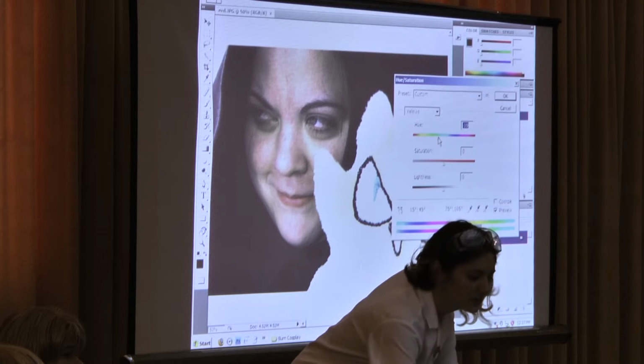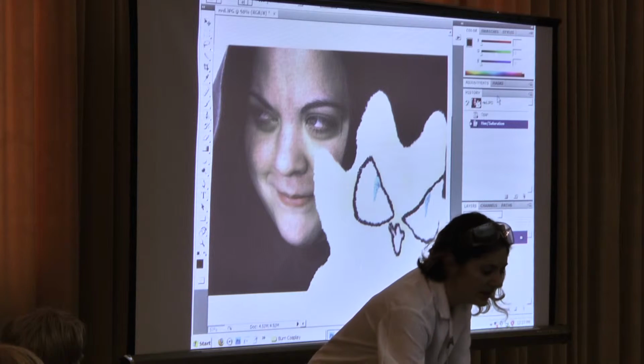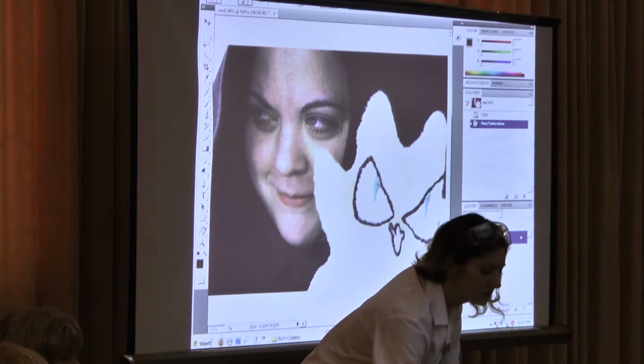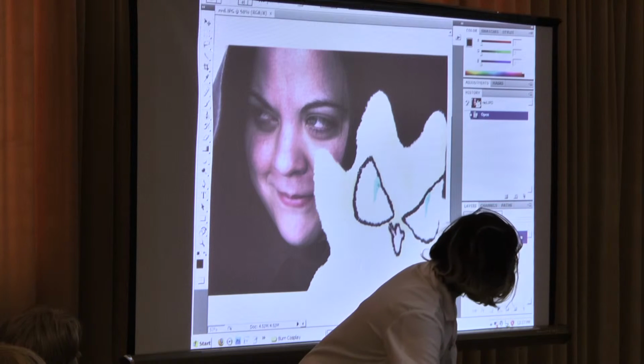Oh, there, I guess. And that's it. Can I add to that real quick? Oh, go ahead. Yeah, open that back up again. Hit cancel or undo. Undo. And open up the saturation, just so you guys can see the difference.